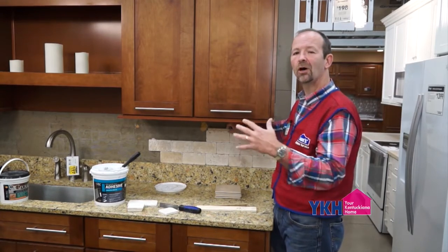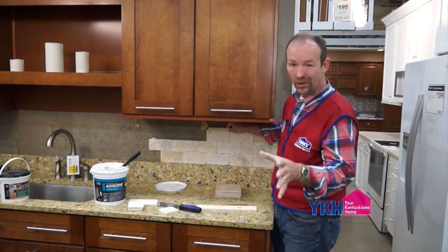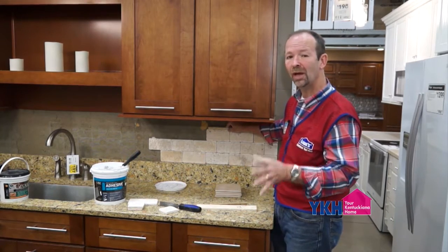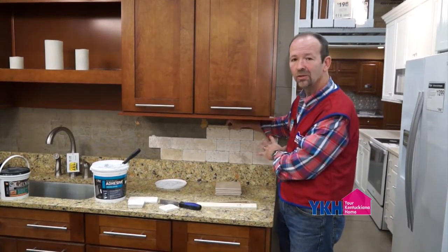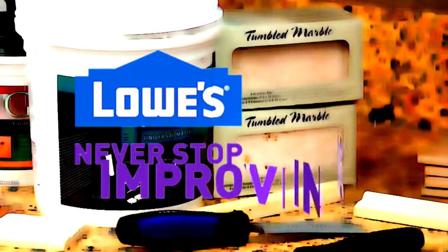And the beauty of this whole backsplash, one thing that I like, you don't have to grout it. You can if you want to, but you don't have to grout it. You can lay this, turn around and walk away, and it'll be just like this from now on.